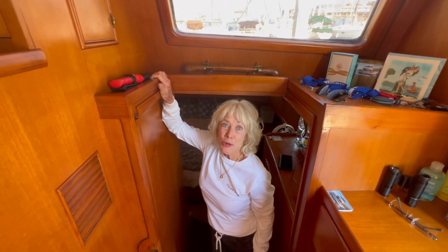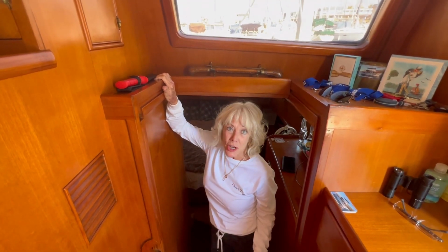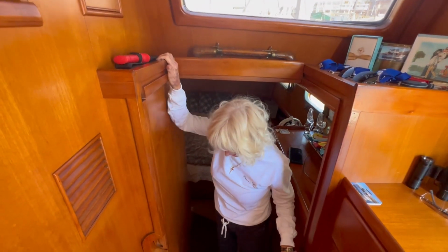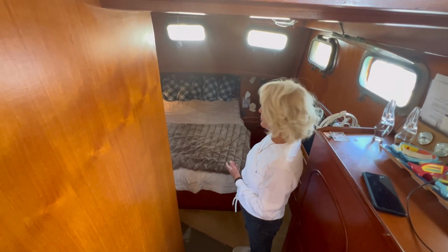One thing I've learned, or Aaron has taught me, is that you go down the stairs backwards, just like a ladder. Correct. And he's right. Haven't taken any falls yet. Welcome to the captain's quarters.